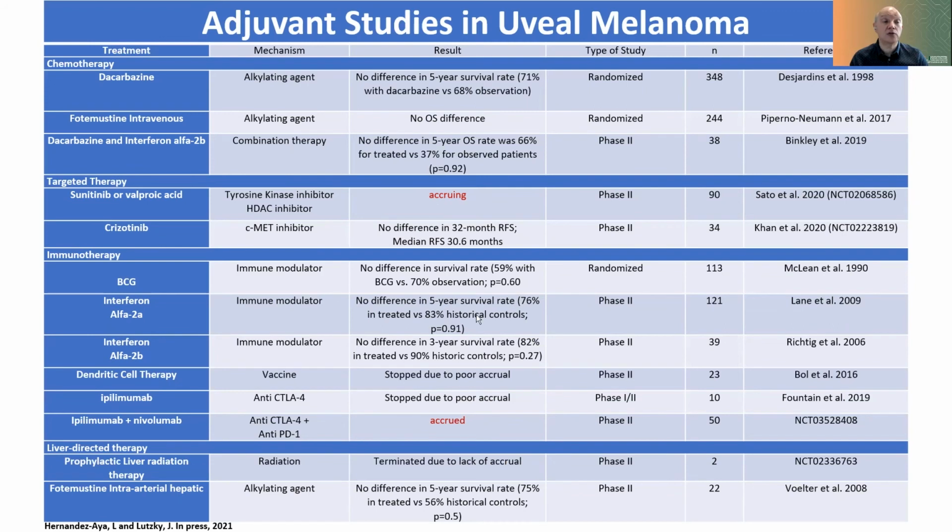And here there are some immunotherapy trials, BCG, interferon. This does not work, so we know that these drugs don't work. There are some other types of treatment that were tried, but they were stopped because they couldn't accrue enough patients. And there is the trial that is combining ipilimumab and nivolumab, which I showed you has activity in more advanced disease, and that is actually a very interesting trial, but it has just completed accrual. So this is no longer an option. So very few trials in the preventative setting are available now for patients who are at high risk. And there are some liver-directed therapy adjuvant trials, but nothing here that looks interesting at all.